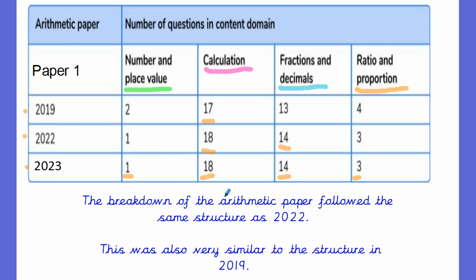Just something to bear in mind though, with regards to place value, if they don't have a secure understanding of place value up to 5 and 6 digit numbers, then they will struggle to answer the other questions. So even though there's only 1 question on number and place value, it kind of underpins the rest of the questions as well. But once again, when preparing for this test, we need to make sure the children are really secure in their calculation, really secure in their fractions and decimals understanding, and that will stand them in good stead when passing and attempting this test.